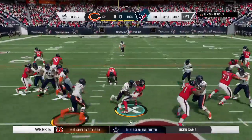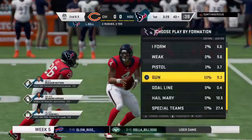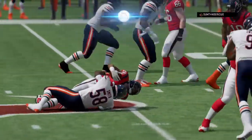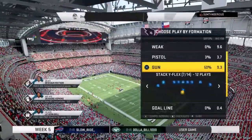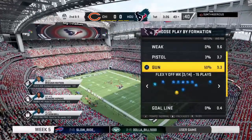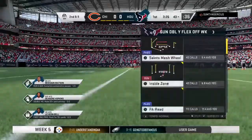From the shotgun, it's a give to Bell. And he's going to get stopped up quickly. Give him a yard down to the 43. They tried a quick hitter inside, but that one was swallowed up because when they're hoping, those big defensive linemen will take the bait and move laterally and open up a crease that they can run through. Didn't happen on that play.